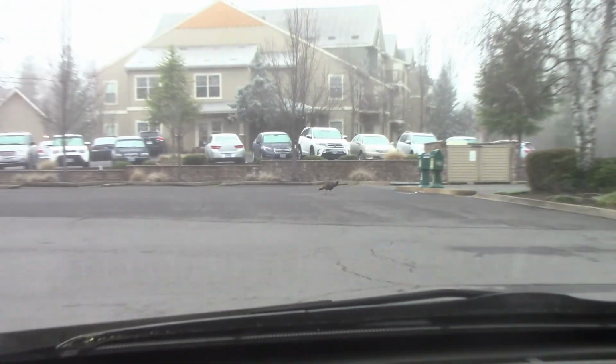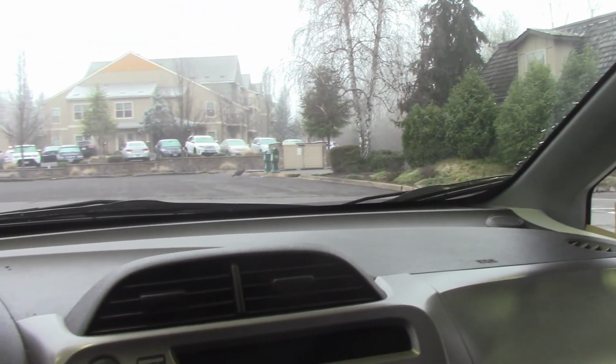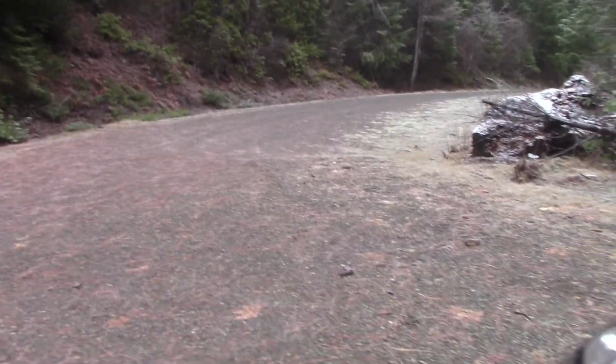Here at the gas station in Jacksonville, Oregon. Always have turkeys around here. So this is the end of where I can officially park. This is the road going to Miller Lake.